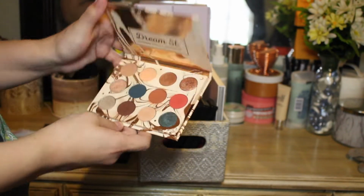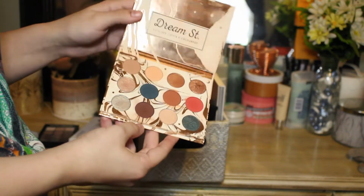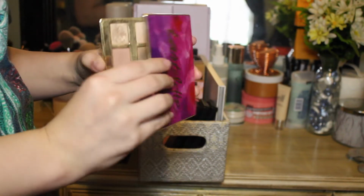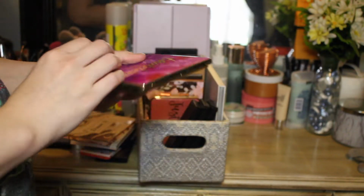This is the Kathleen Lights Dream Street ColourPop collab palette. Beautiful. Keeping. I can never get rid of this one because I'm so emotionally attached to it because this was my first palette that I ever bought. It's beautiful. I won't ever get rid of this, so this is staying.